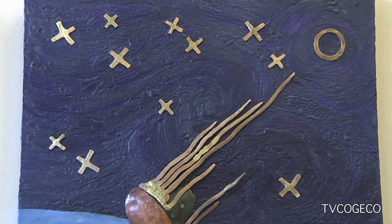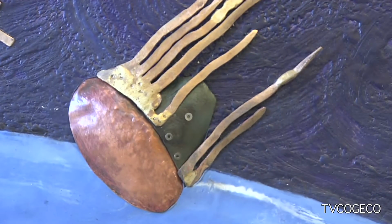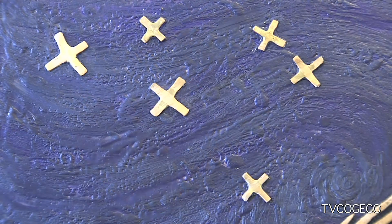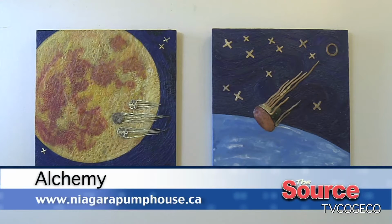The piece that's called Re-Entry, I remember even as a kid being very aware of how the space capsule, when it was re-entering the atmosphere, could either burn up if it hit the wrong angle or bounce off if it hit at the wrong angle. And I was always very anxious about that myself when I was watching these things happening. So that sort of relates to that particular piece.